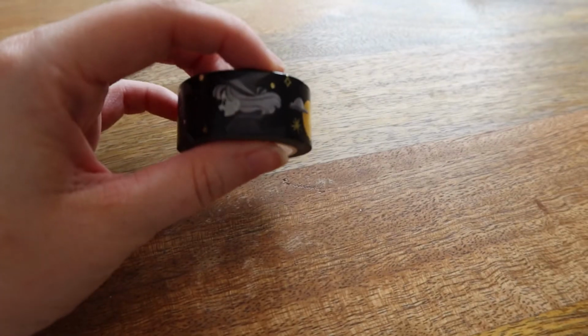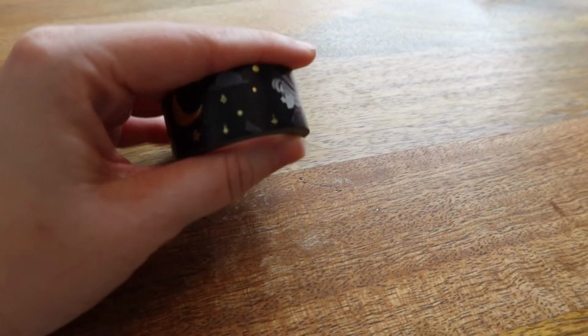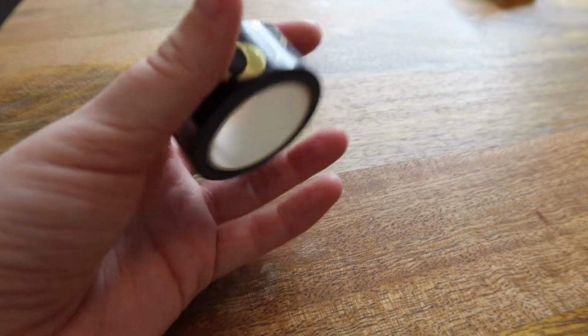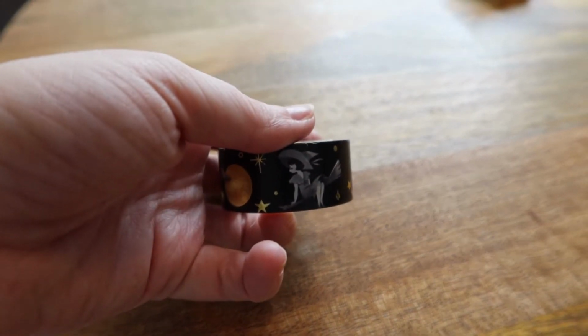Then I got this stinking cute little washi tape, which I will insert a more close-up clip of, but it's just this really gorgeous black and grayscale art print of witches in flight, and then there are gold foil stars and moons, which you know I'm a big sucker for. And this is a nice dense amount of washi tape that I got from Catboy and BUI. Again, everything will be linked, but really loved this.